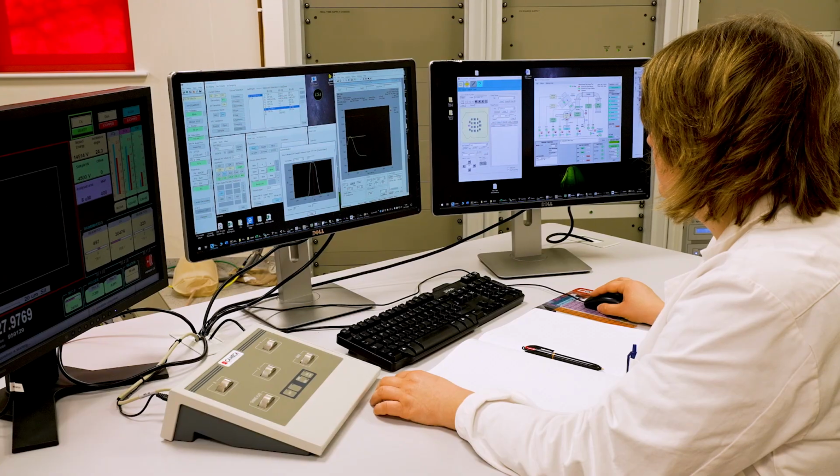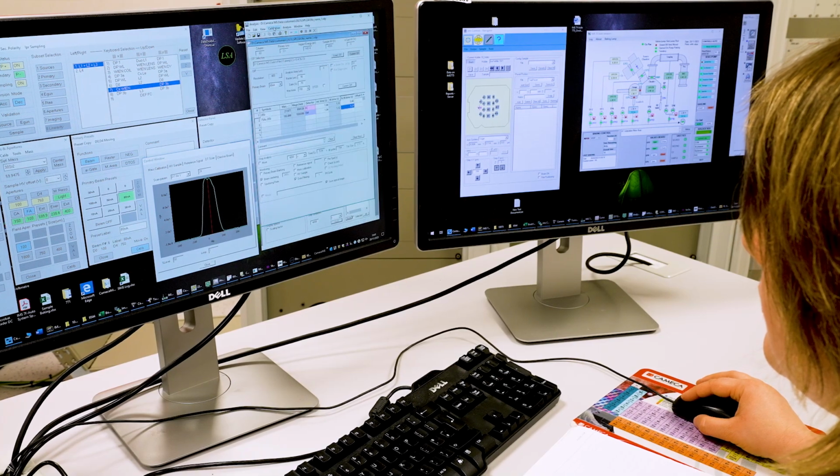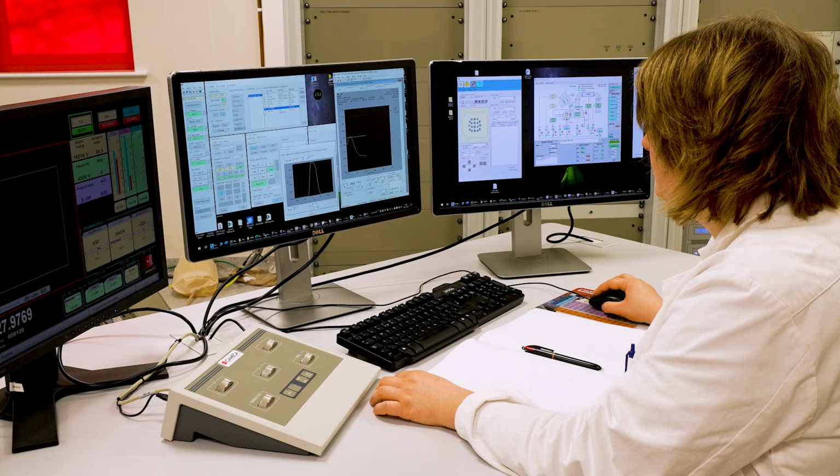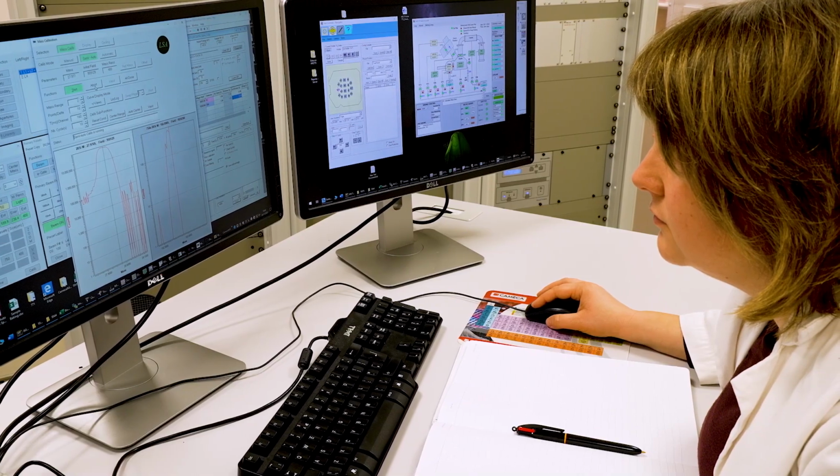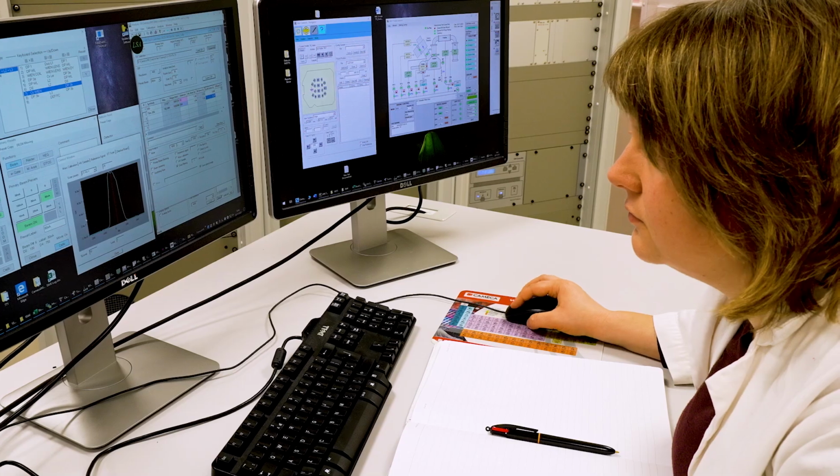So SIMS is an analytical technique that uses a primary ion beam to hit the sample to ionize atoms or groups of atoms that we collect and sort by mass. What is really useful about SIMS is that it has a high sensitivity, so we can detect very low levels of impurities and contaminants, which is especially useful for the semiconductor industry.